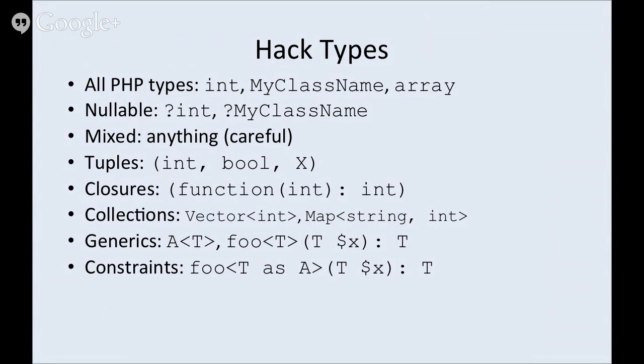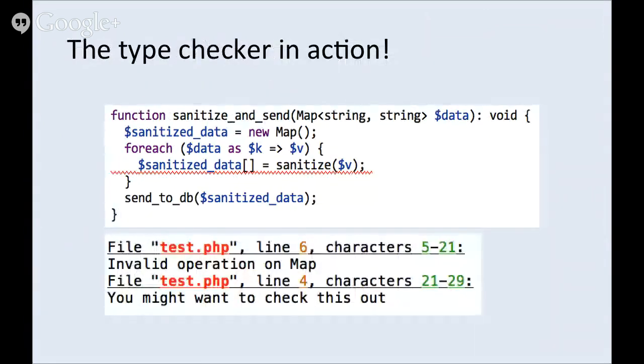And so if you start getting fancy with your types using generics and constraints, just keep in mind that all of that is ignored at runtime, except for parameter type hints like the map here, since those are verified. We also support verifying return type hints, but I think it's off by default.